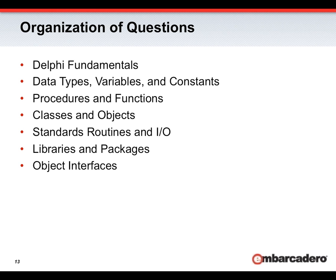We are going to ask you the difference between interface and inheritance, how to implement interfaces, how to implement classes based on interfaces, and also how to declare an interface in your program.